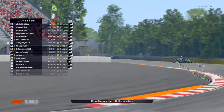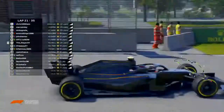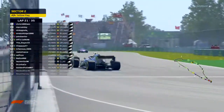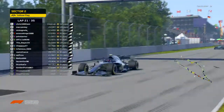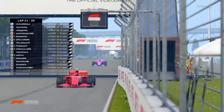Oh, Royal Harvey! What's happening with Royal Harvey? Does he have? Oh no! I'm sorry. I'm sorry. Royal Harvey was already DNF'd. He just was still with us as a spectator, and now he has left the session. We see a yellow in sector 2 already vanished. Just someone being next to the track somewhere.